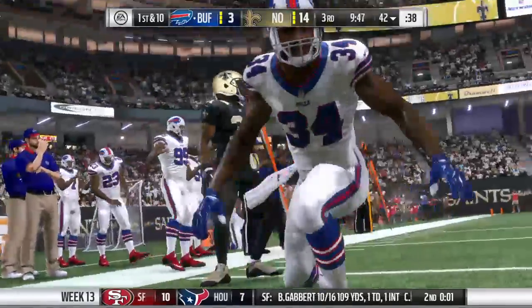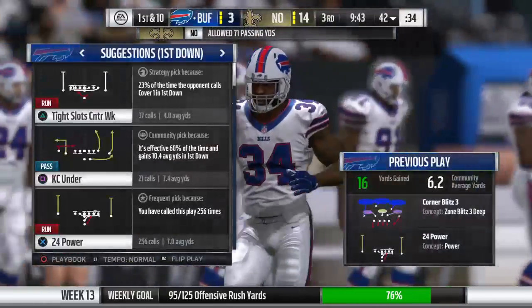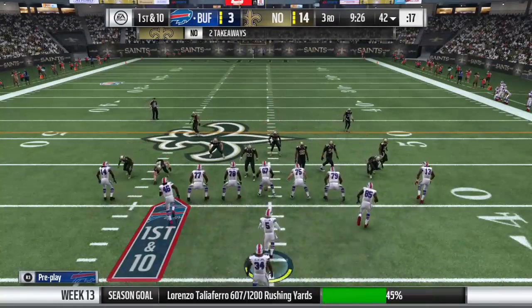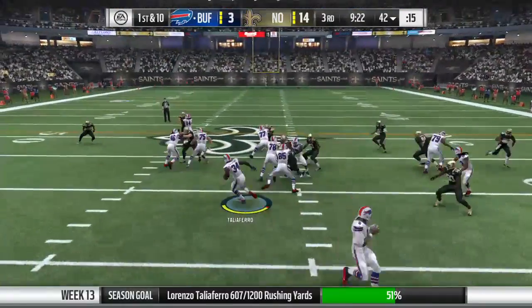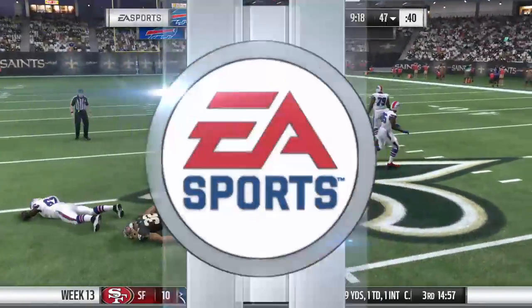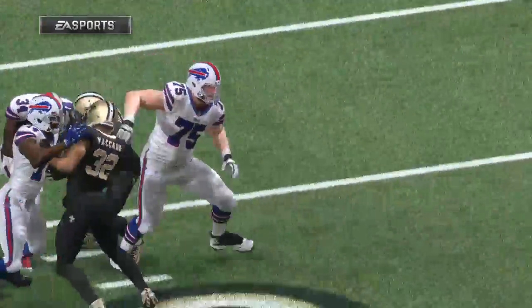And we often talk about teams scripting plays to start a game. A lot of them script to start the second half, too. And they're scripting something that they expect to get them into the end zone and back into this game. We'll see if that script is a good one for them. Again, they run with Taliaferro. And he'll get this up past the 45 to the 47. It's a 6-yard pickup, and it gets him to 2nd and 4.